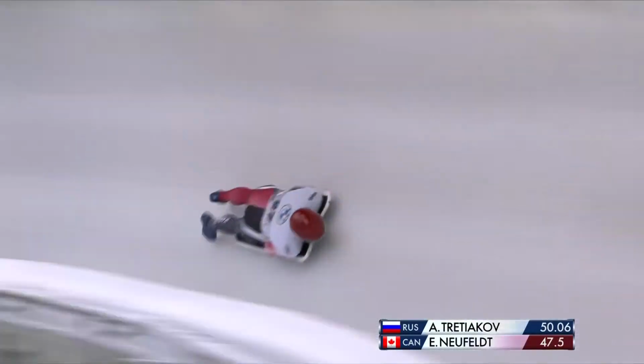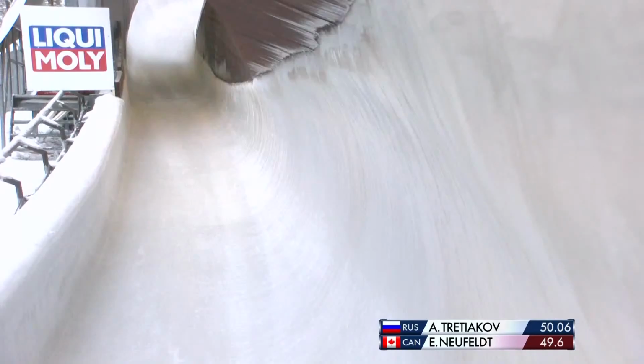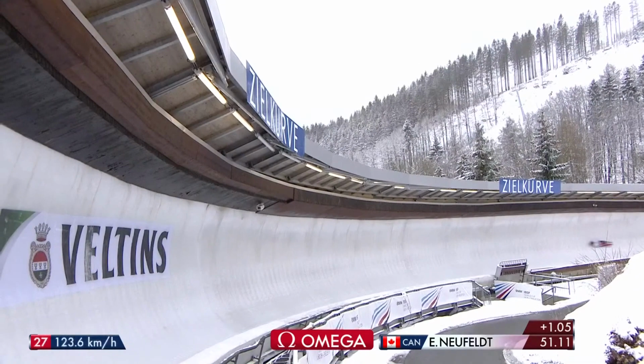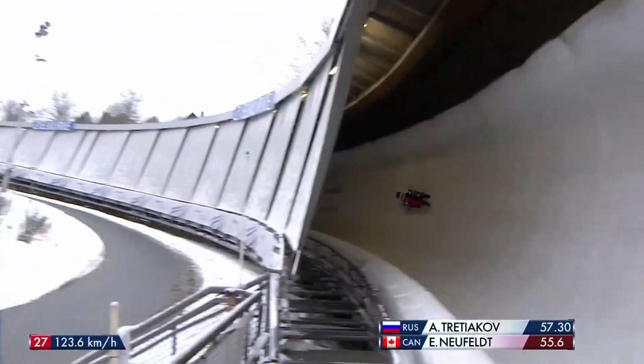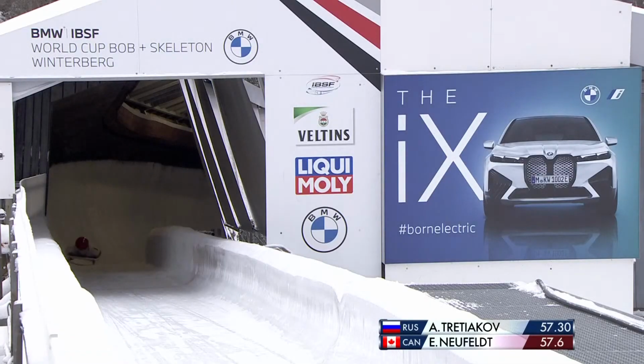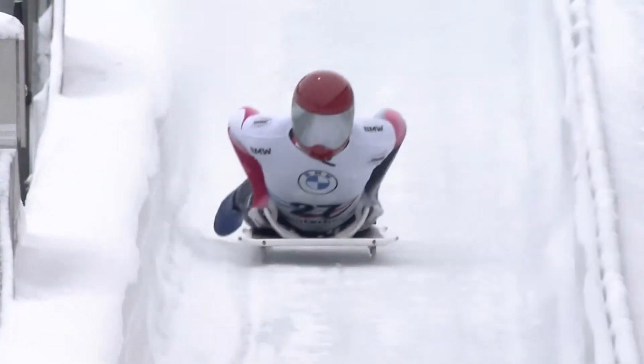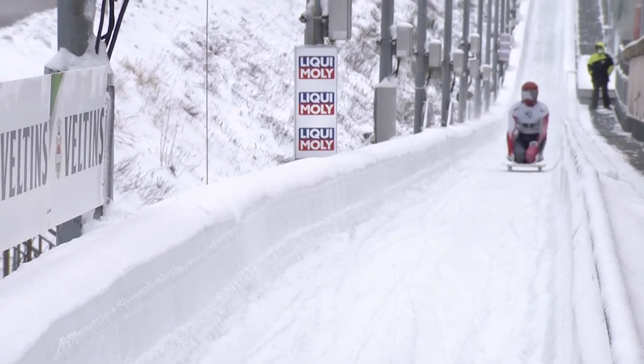Hasn't raced here for about half a dozen years. Raced in the World Championships in 2015. Oh, rocking and rolling at the bottom of the track, though, and at the line. 51.11 leaves him in 25th spot, so he and Blakeenzi are both out.